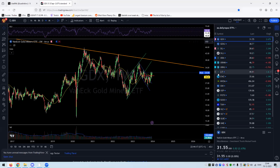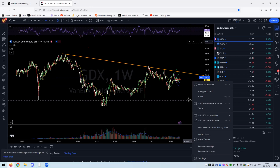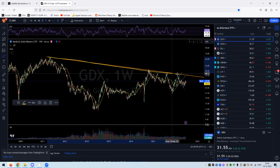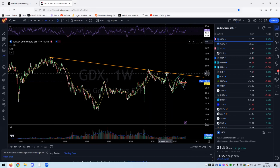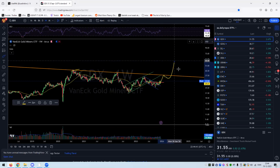Starting off with the GDX, the gold miners, not quite yet beautiful, but definitely constructive here. We have that long-term golden resistance at the moment, well defined from the highs in 2011. We have touched it 1, 2, 3 times, and the fourth time is often the charm, maybe a little bit of a dribble, and then we go higher.